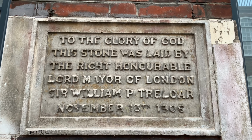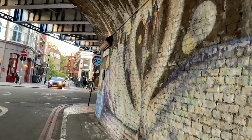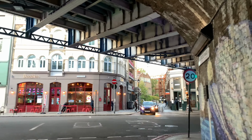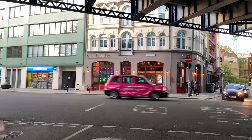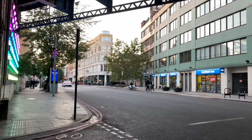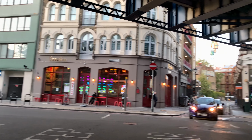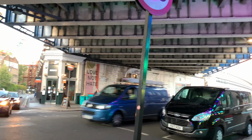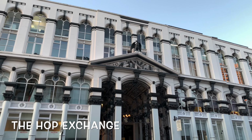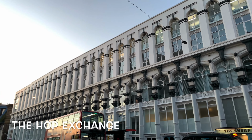We continued north under one of the many railway bridges that snake their way around the area and crossed Hop Exchange. Southwark had close connections with the brewing industry from the 17th century until the 20th century, and the exchange was opened in 1867. The hops bought and sold there were a crop that had originally been introduced into England from the Netherlands and were added to beer to give a distinctive bitter taste and act as a preservative.